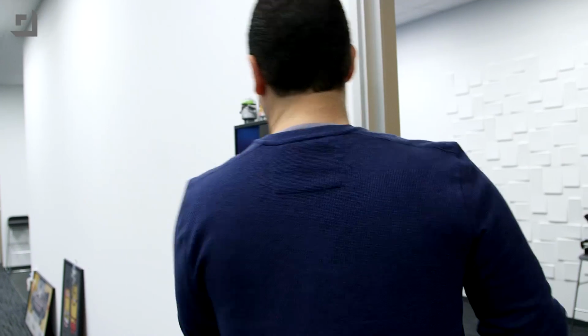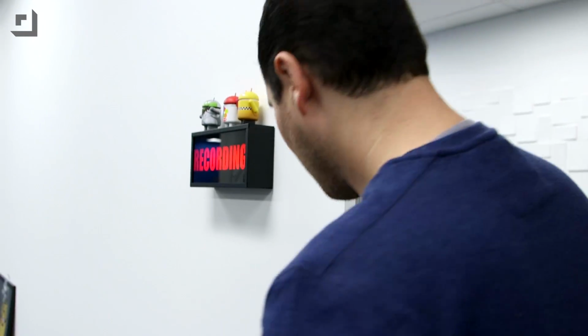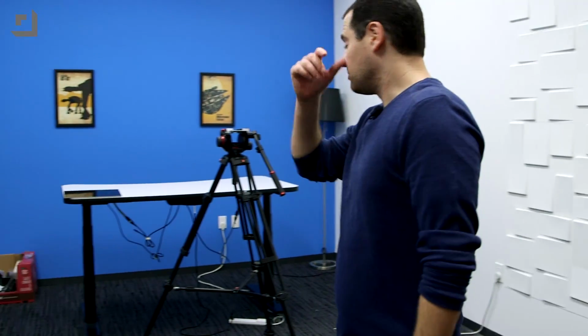So this is definitely probably the most work in progress thing that we've had. First thing, which I kind of thought was most fun, is our recording sign. Since we are recording, we'll flip that on. So here's the studio. This is where Ron, Mark, and myself spend the majority of our time. You can see there's still a lot that we need to do. This is probably the set you guys are most familiar with. We use this one the most because it was easiest to set up. We had the wall painted blue, put up a couple pictures, and we were done.